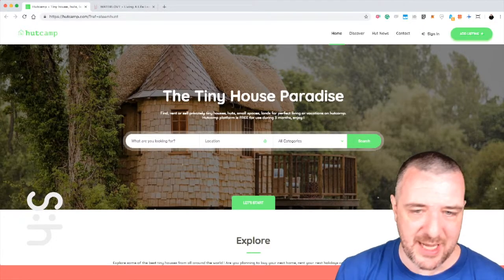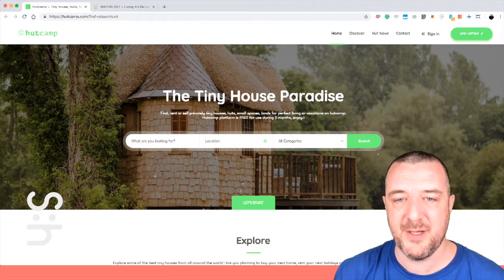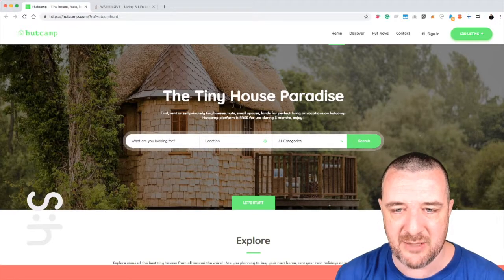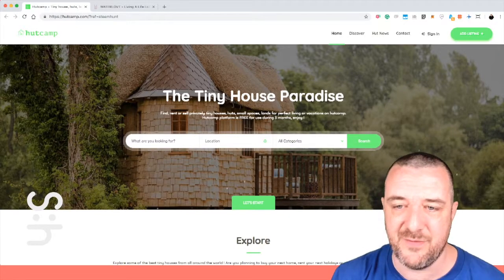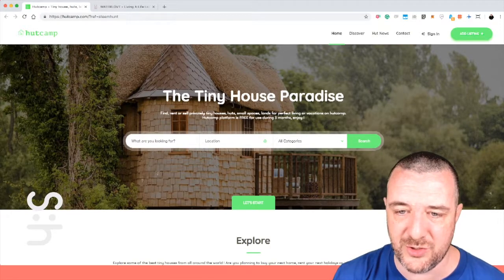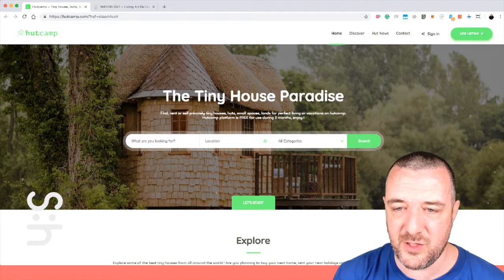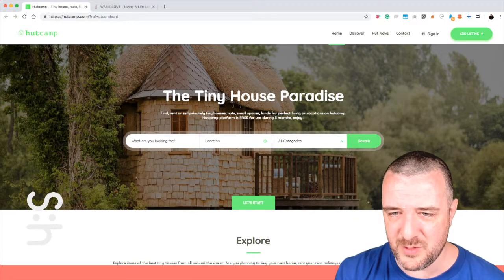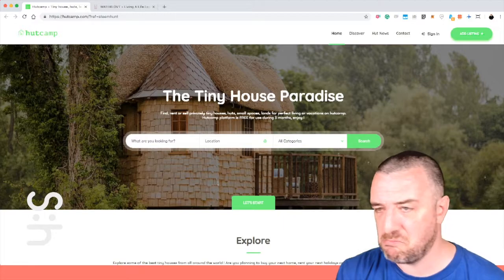Last one, Hut Camp, my bad. The tiny house paradise. Find, rent or sell privately tiny houses, huts, small spaces, land for perfect living or vacation on Hut Camp. Hut Camp platform is free for use during 3 months. Enjoy. English is a bit weird there.